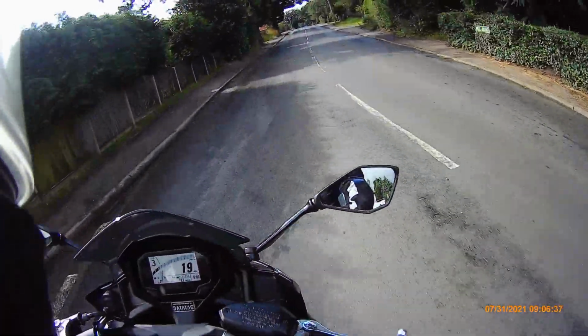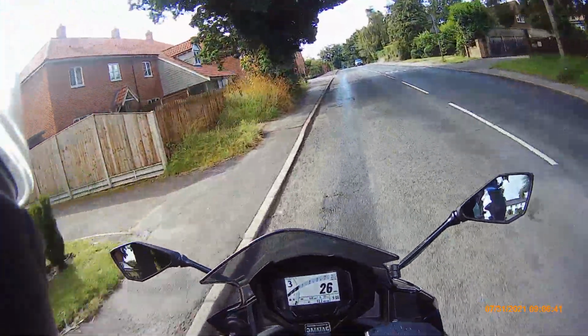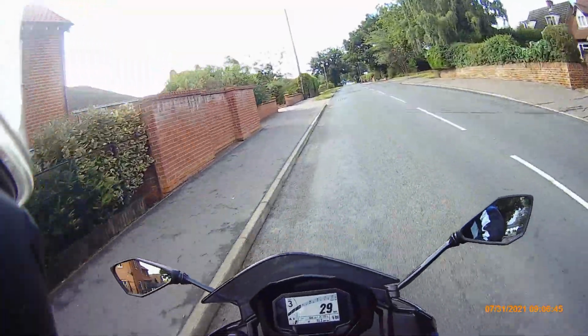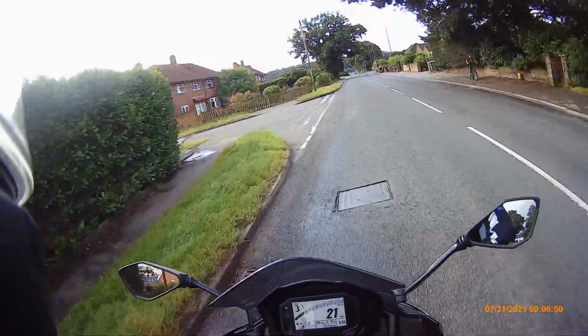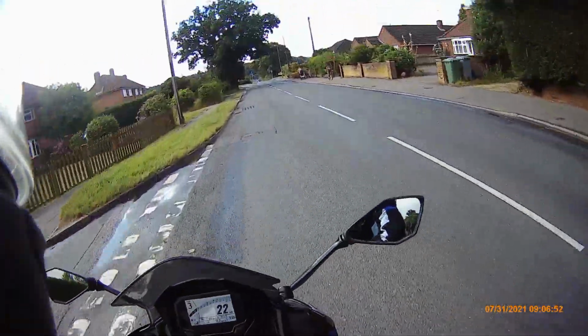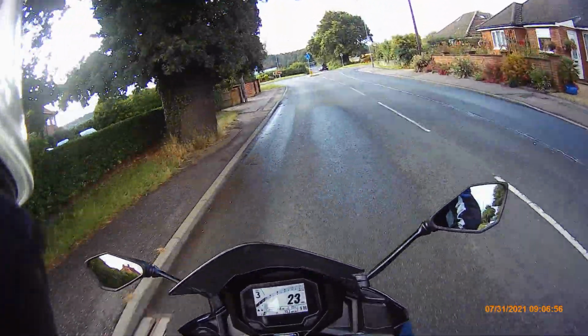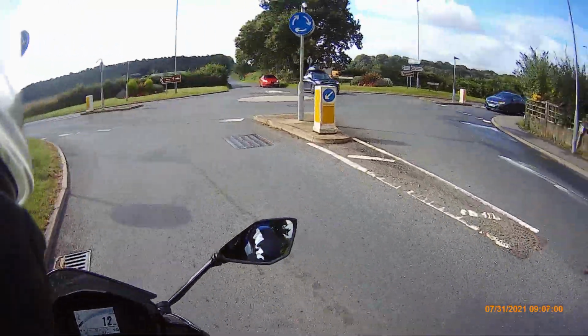Okay, so this was where I was pulled over to start with, and being it's quiet, I'm going to do that as well. So I was pulled over just up here by before the tree. No, I wasn't. I was pulled over further back, so I'm not going to do that because I've missed it. But it is a busier road, and that's why I was pulled over there.